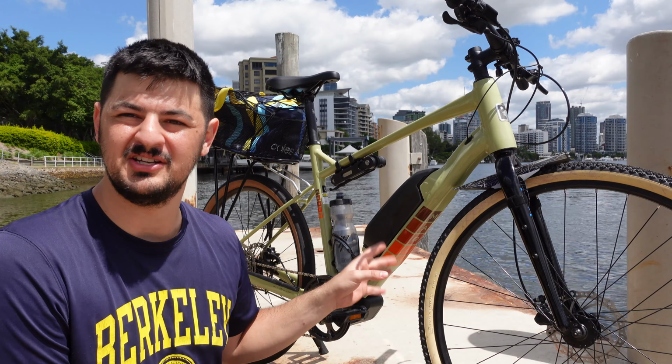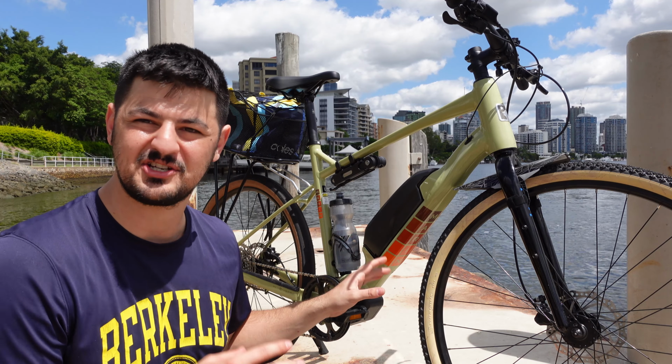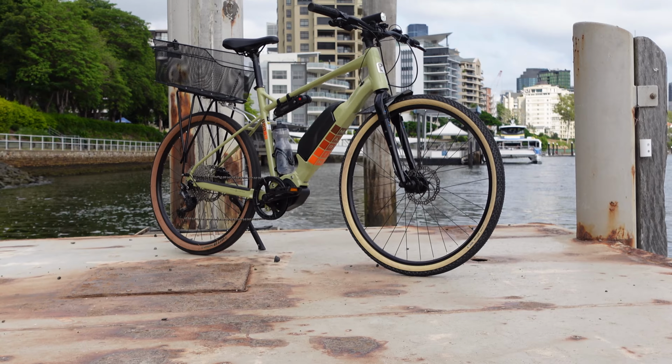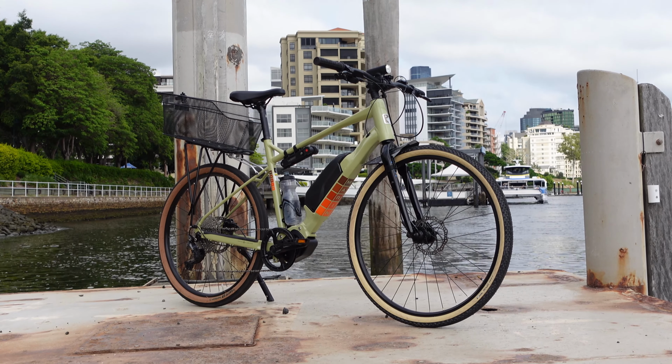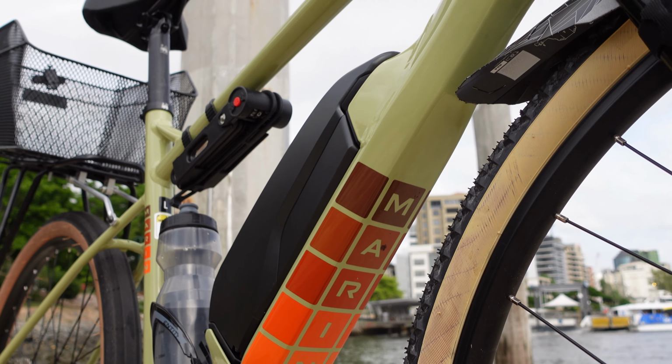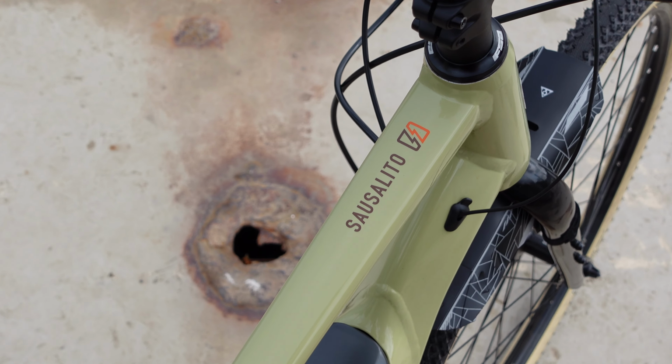Overall, I've been really enjoying the time on the bike. I really like the natural feel that the 40 Newton meter motor has. I've been on other e-bikes where that instant torque kick-in feels a bit jarring, whereas this is definitely a little bit smoother. So if this is your first e-bike and you're looking to get into it, you might enjoy the more natural feel of this bike.